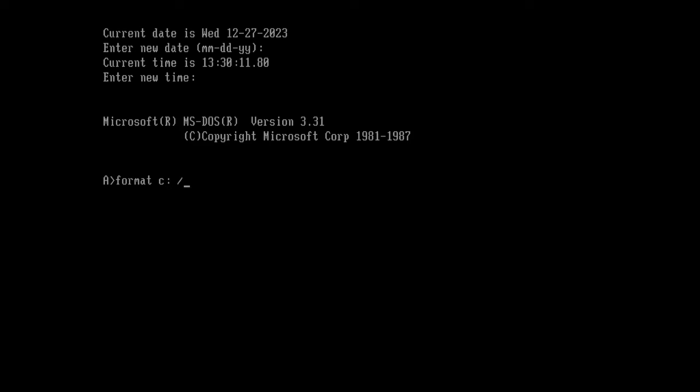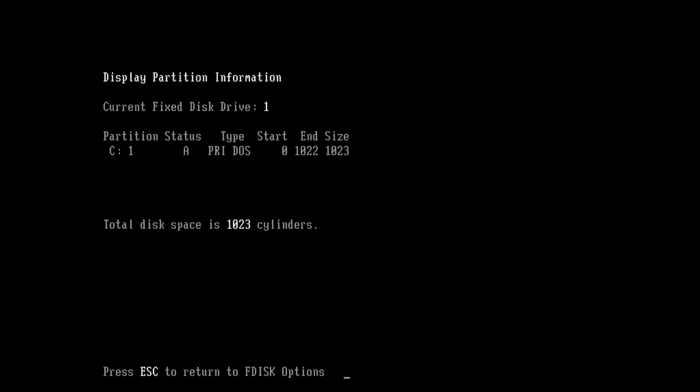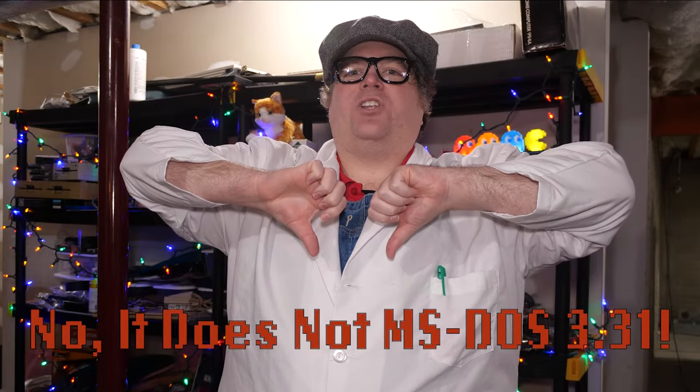Now I'm going to try to format the C drive. And apparently, the C drive was created improperly by fdisk. So I'm going to go in and check just to see that I do have a partition. Sure enough, I do. It's 1,022 cylinders long. I have a feeling with the geometry of this drive, that is not correct. No, it does not DOS. Unfortunately, fdisk doing the wrong thing means DOS 3.31 is not compatible with this computer.